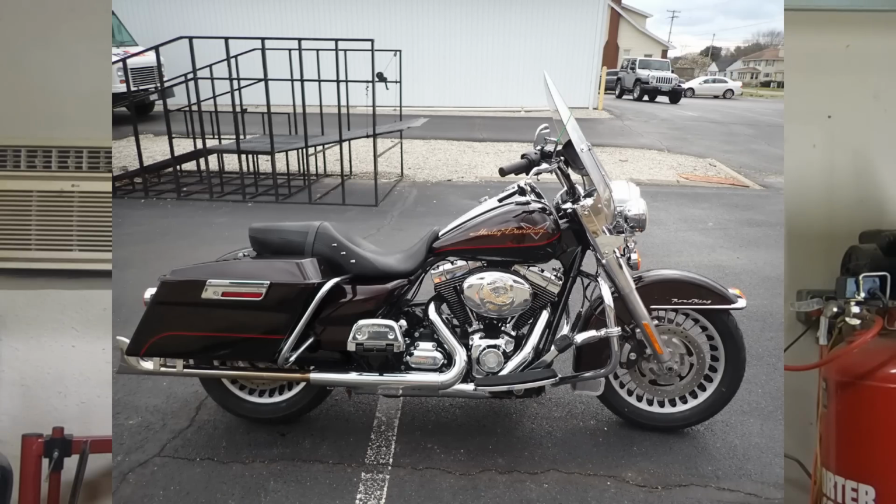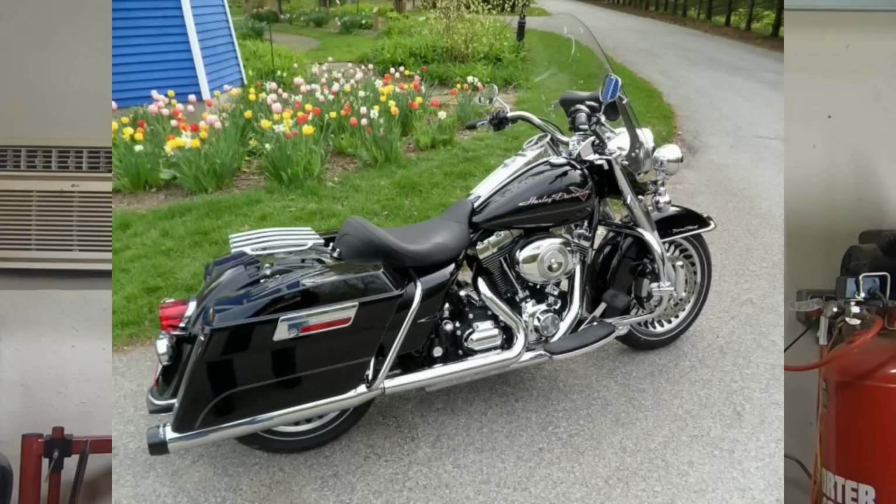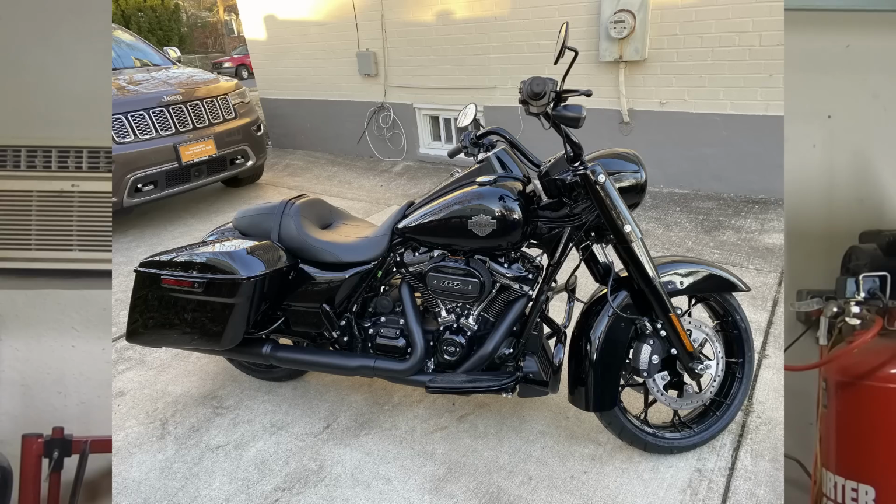The Road King comes with just a basic windshield. This is basically the touring frame, but without the big fairing, without all the frills on it. You still get the good, comfortable quality ride, but you can still block the wind with that windshield. And not to mention, now we have the Road King Special, which is really a stripped down, blacked out version of the touring frame bagger.